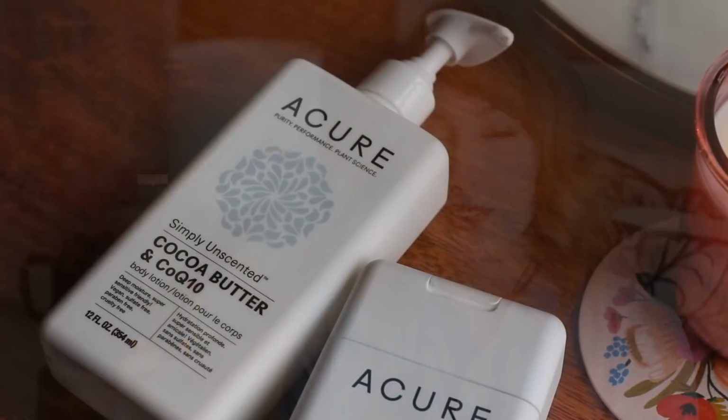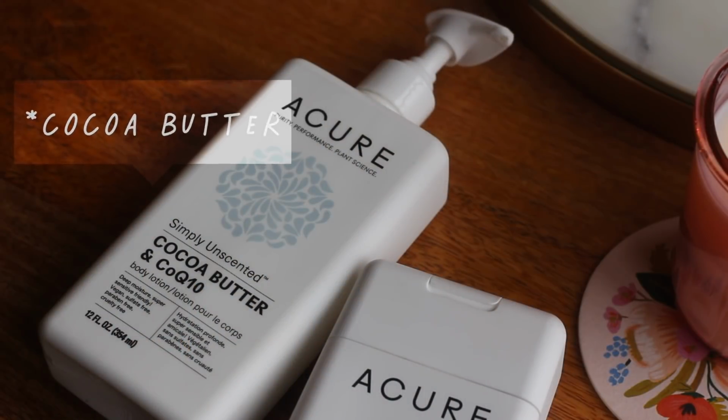I don't know about you guys, but during the colder months, it feels like my skin's on the drier side already, and really heavily fragranced products just exacerbate that dryness. So I wanted something simple, unscented, and moisturizing. So I bought both the CoQ10 and CoQ Butter body wash and body lotion.